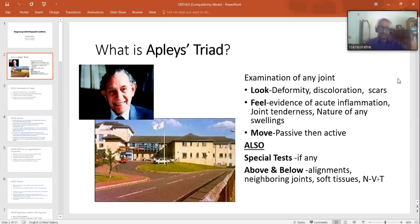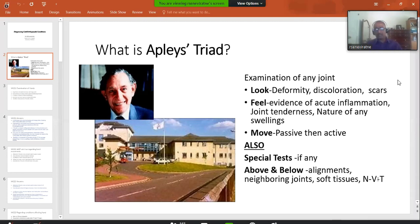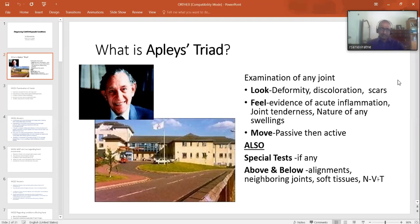So look, feel, move is Apley's triad for any joint, but there are special tests, and these were later additions. There are special tests for particular joints. You will come across them as you go, like McMurray's test or straight leg raising test for the knee, and drop arm test for the shoulder. So many things depend on the joint. You must always think when you are examining joints, what are the special tests for this particular joint? And then you have to examine things above and below that joint, other joints, the general alignment and the soft tissues, as well as any neurovascular and tendon movements related to that limb.